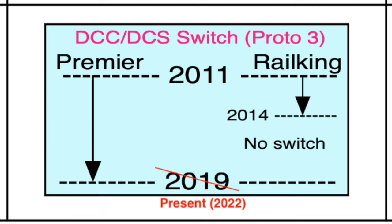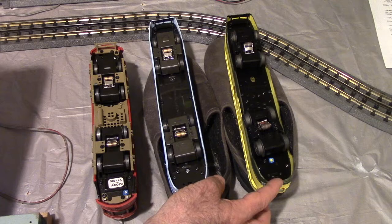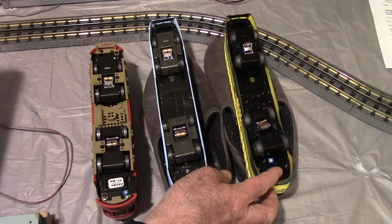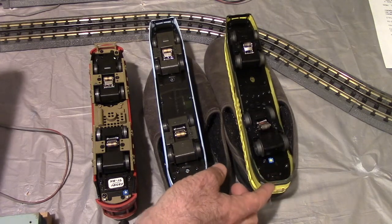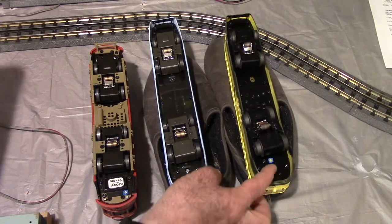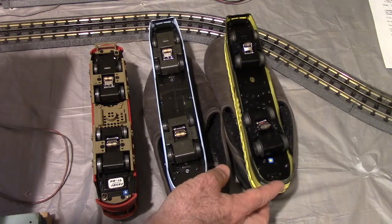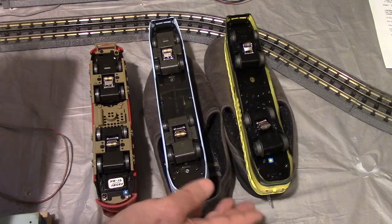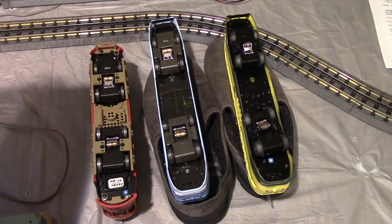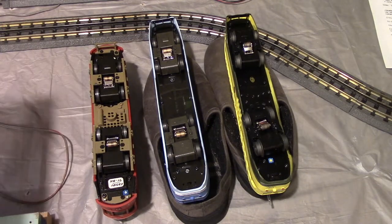And the Proto 3 cars made between 2011 and 2014 actually had this DCS-DCC switch like you're seeing here, and I assume that was true for the streetcars also. So if you find a PCC car that was made in that time span, 2011 to 2014, it's probably got that switch. Otherwise, it just comes with an empty hole there, and you have to add the switch, like was done for this one. In other words, in 2014 the switch was removed from all the Rail King locos and streetcars, but all the Premier locos have the switch to this day. So that's basically the story on the DCC switch.